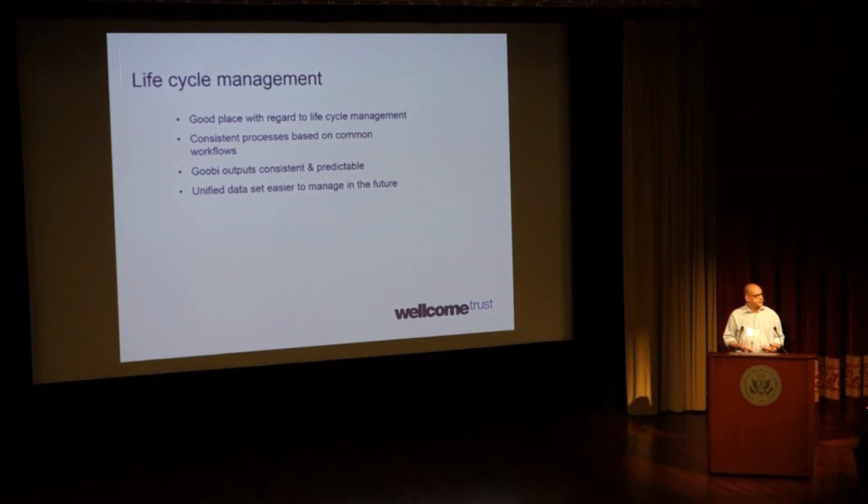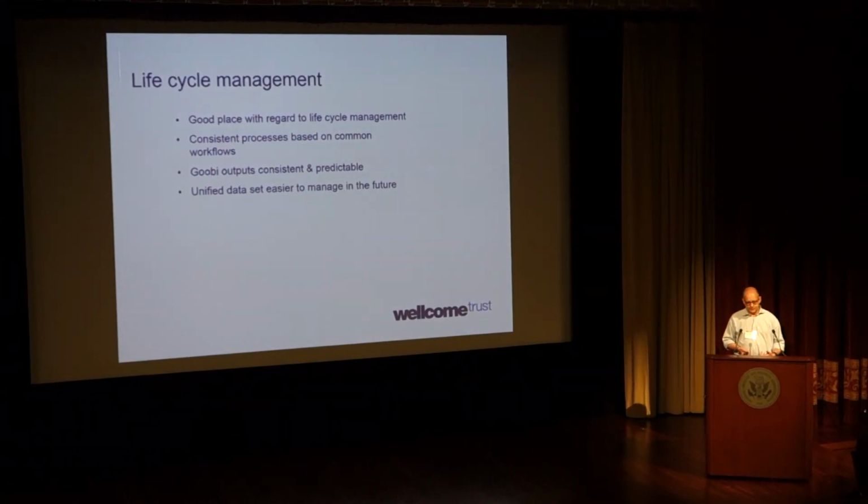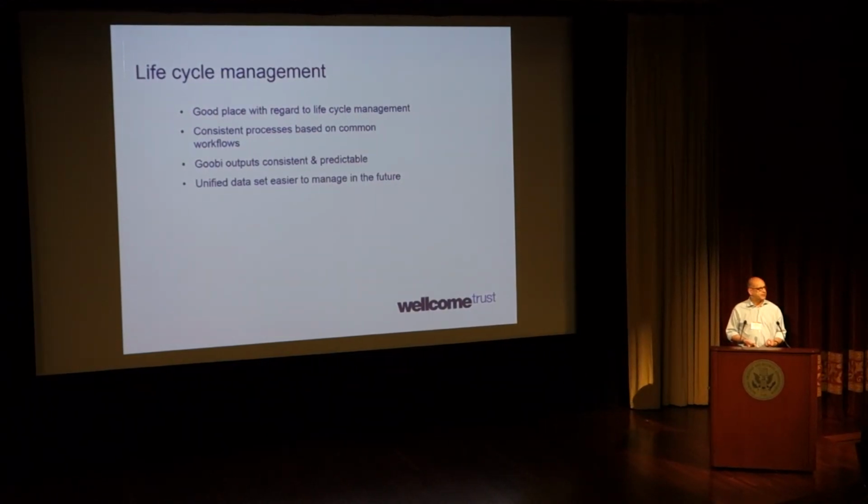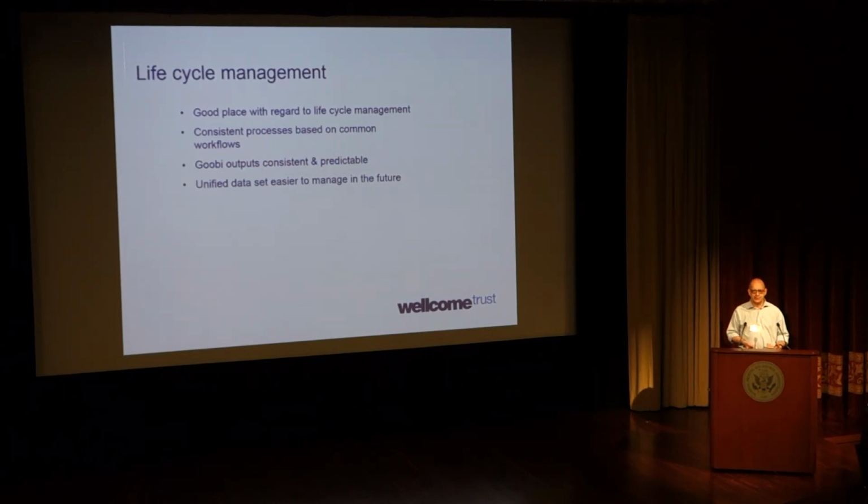The Gooby outputs, the METs, the structure, the OCR, the workflows that we use are consistent and predictable. Although we create projects on a fairly casual basis, we're pretty much using the same workflows again and again and again. So we have a high level of consistency over how our data has been created and managed once it hits our doorstep. Which means that we're creating a very unified data set to worry about in the future when JPEG 2000 needs to be turned into, pick a number.